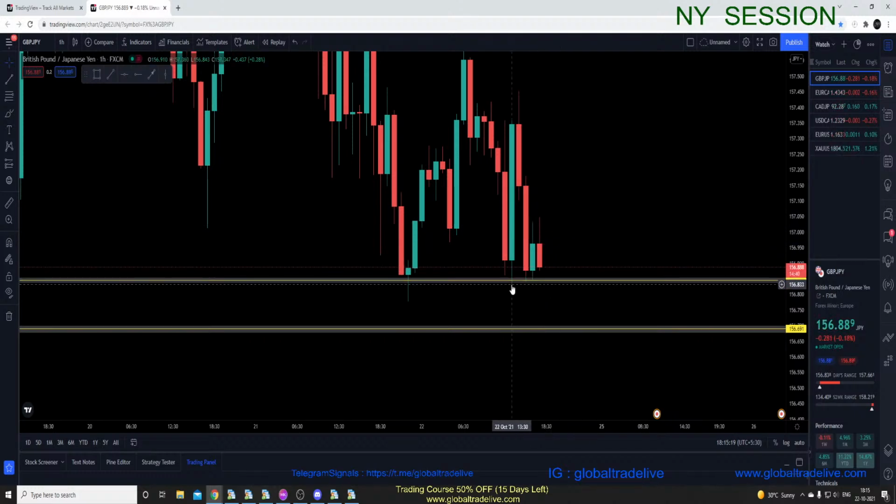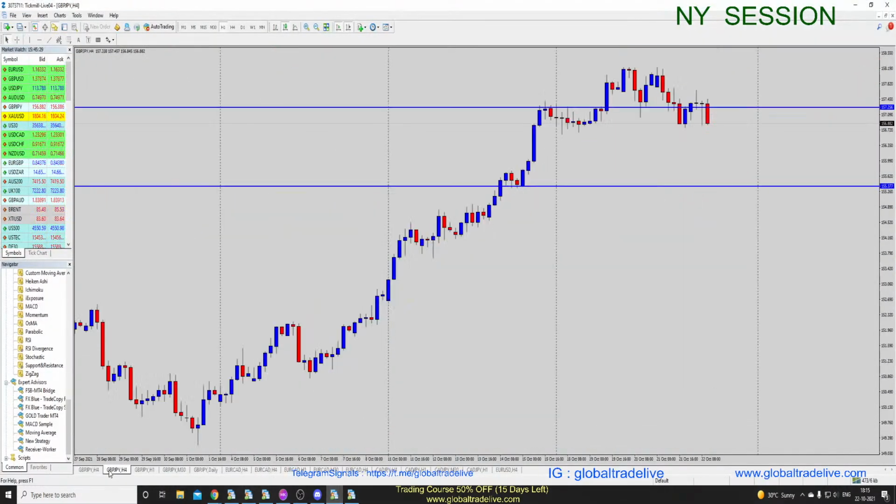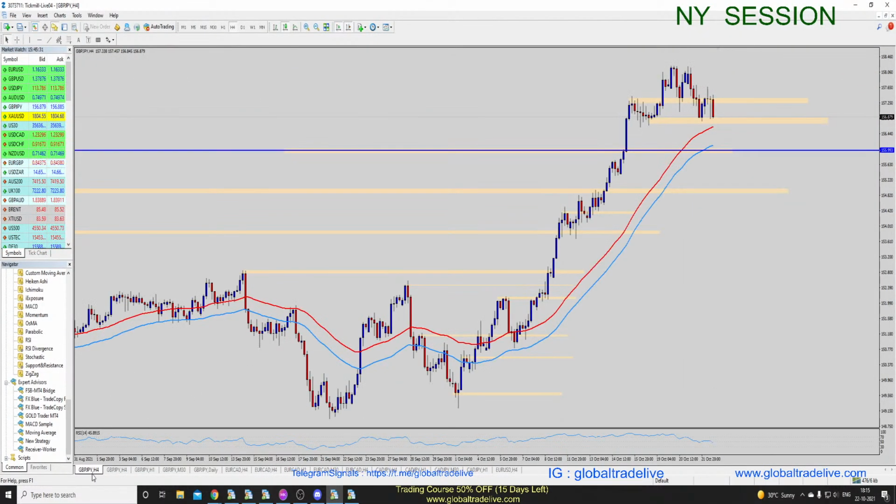So in this kind of a thing, I don't like this kind of scenario, because in the next 15 minutes the 4 hour candle will also be closing. So if you look at the 4 hour, yeah, perfect. The 4 hour candle will be closing in the next 15 minutes. So that will be a bad option to take a trade in the last 15 minutes of a 4 hour candle which is about to close.